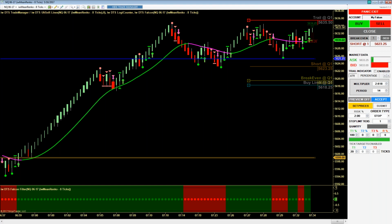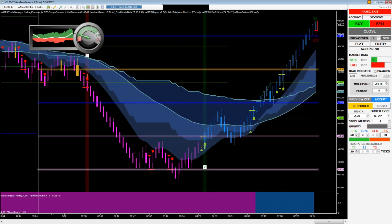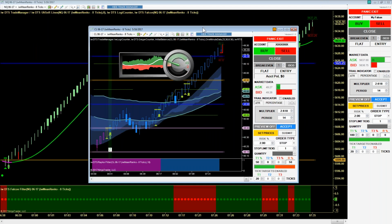Crude oil is putting in a mighty run as well. I haven't got the cloud crossover signal yet. The number one crossover signal. We did pick up a nice counter trend signal here, but that was all pre-market. So we'll set that back on the shelf.